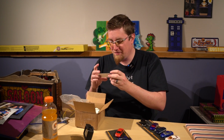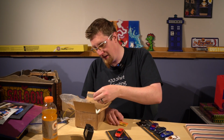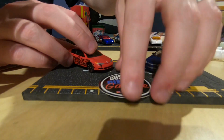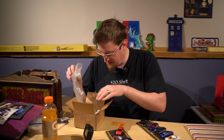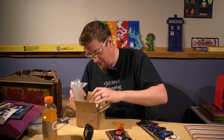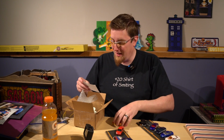A sticker / business card, custom Hot Wheels, call or email for more info. Yeah, so, Custom Diecast Garage on Instagram is who did this. There's the sticker. And I will make sure that sticker ends up in the car meet video. Let me just make sure there's nothing else in here. There's a piece of paper. Thank you. Best. And then his name.